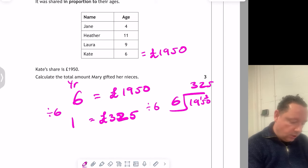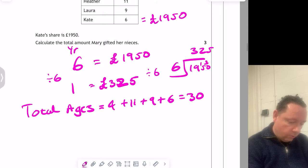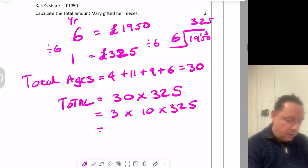If we add up all the ages, total ages, or you could just work out each individual person's share, but I think this is easier, is 4 plus 11 plus 9 plus 6. That's 20, 30. So that means that in total, we've got 30 times 3 to 5. So using that strategy we used earlier in the paper, we can do 3 times 10 times 3 to 5. 3 times 10 is 30, remember. That's 3 times 3 to 5.